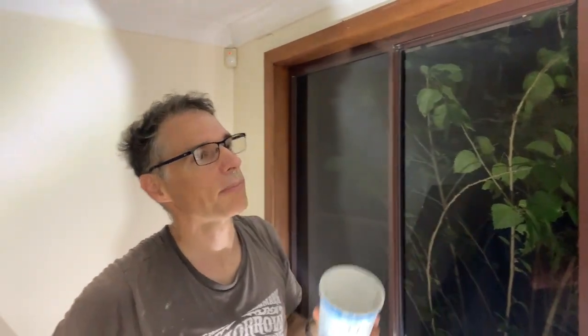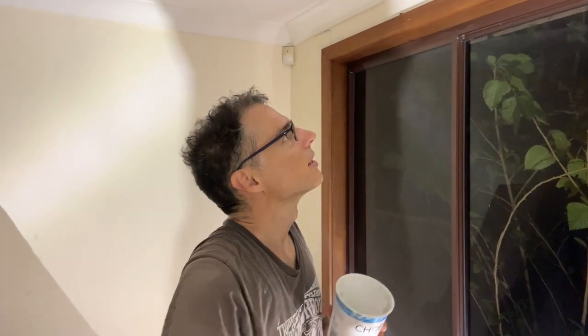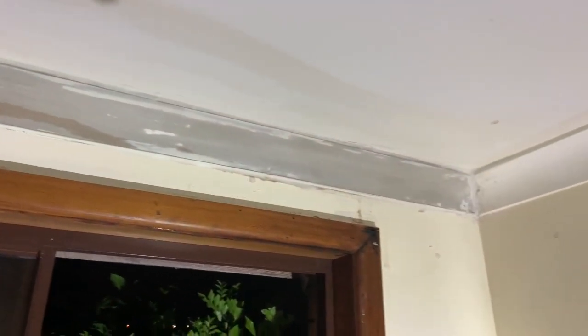We got the crown molding up before the plaster set. So it's in place now. That's just the rough coat of plaster. We'll do another finish coat of plaster, feather everything in nicely, and make it paint ready before we finish for the night. Oh, it's really warm.